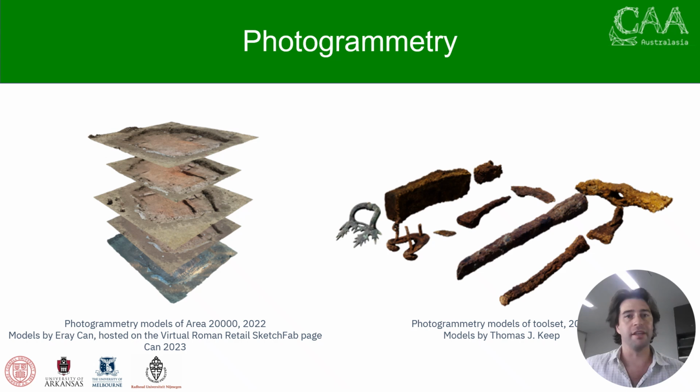Photogrammetry has from the start been integral to the recording process of the MAP. In the earliest seasons, it was used principally in the generation of georeferenced orthomosaics, which were the foundation of our mapping within GIS. Later, photogrammetry was used for public outreach and engagement through interactive displays demonstrating the process of excavation and the creation of models of some key finds from the site.